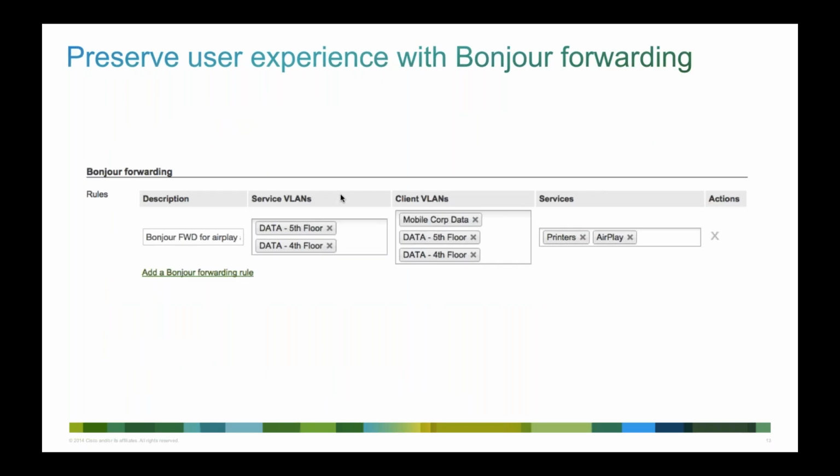The next big thing, especially with Apple devices, is Bonjour forwarding, right? When you start segmenting things into different VLANs, let's say a guest VLAN, student VLAN, teacher VLAN, depending on how you set up your network, where are your Apple TVs? Where are your printers? And how are we going to make sure that teachers can still print things or share things and students can still do it if these devices are on different VLANs? We tackle that with Bonjour forwarding.